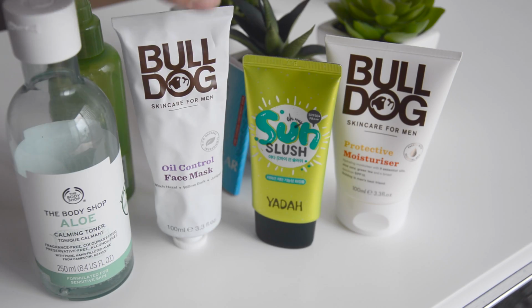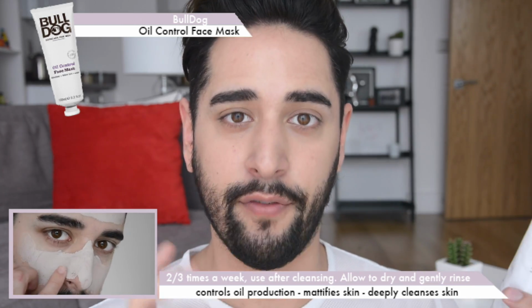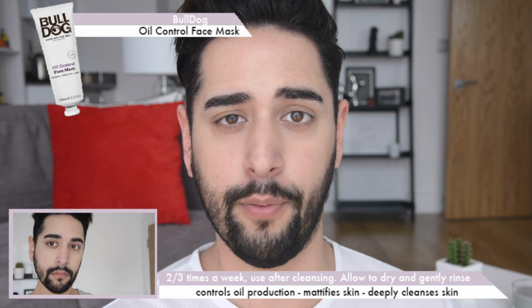So tip number 2 is another skincare one, and that's to use a clay mask a lot more often than you usually would. I'm using a clay mask about 3 to 4 times a week. I'm very oily, bearing in mind. And I'm using the BULLDOG oil control face mask in particular. Again, it controls your oils without stripping your skin of natural oils, which a lot of cheaper oil control products can do. But again, this has acne fighting ingredients in.